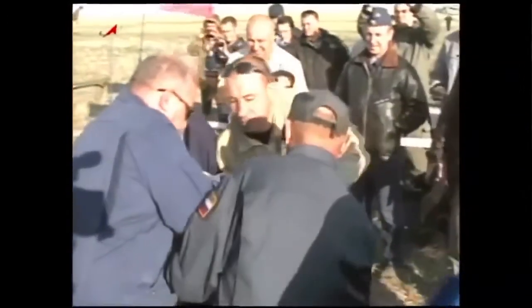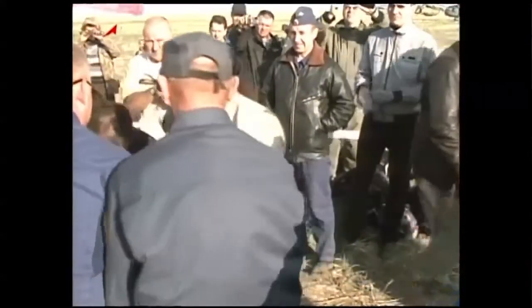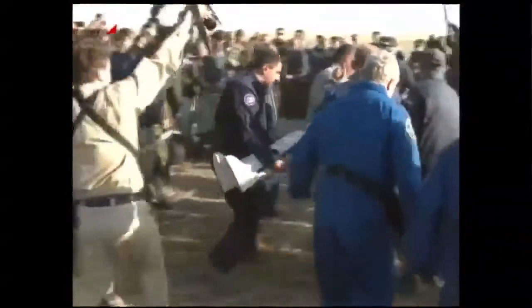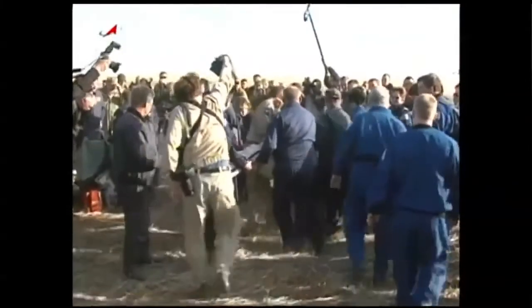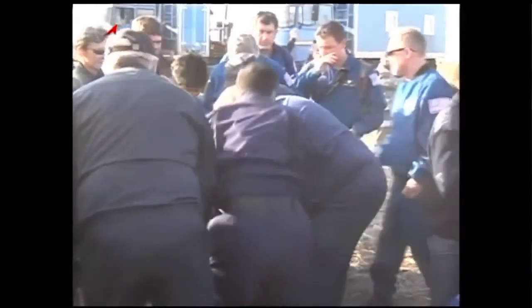And here comes Joe Acaba as a flight engineer out of the Soyuz spacecraft, completing his second flight into space, 13 days aboard the Space Shuttle Discovery in March of 2009 on the STS-119 mission, now home after 4 months aboard the International Space Station.